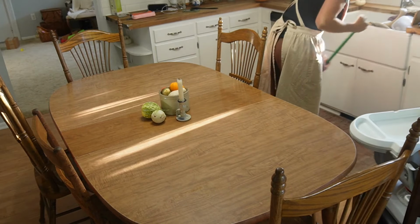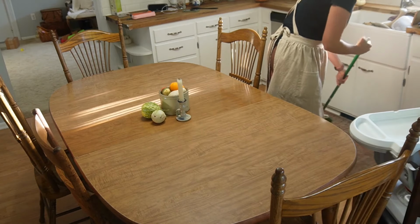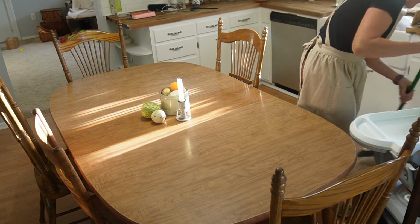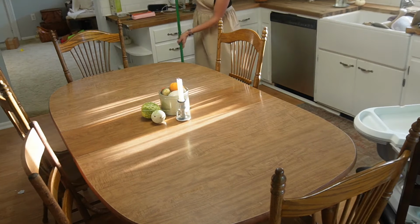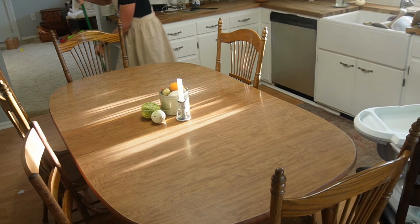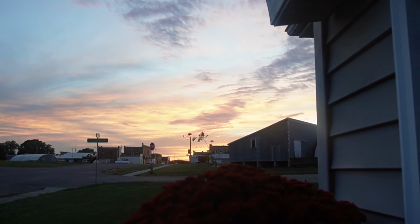And then it's time to do some evening kitchen cleanup. The sun is streaming through the window as it sets, and I'm enjoying hearing the kids play, seeing the sun go down as I do my nightly routine of cleaning.